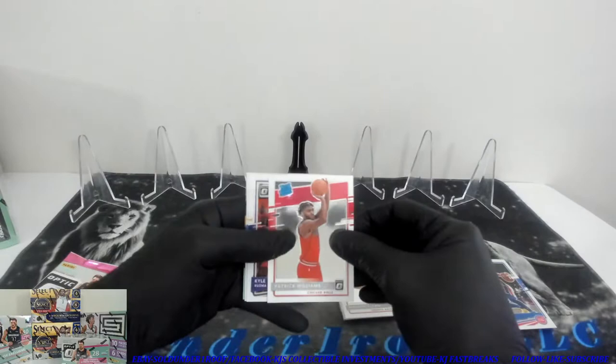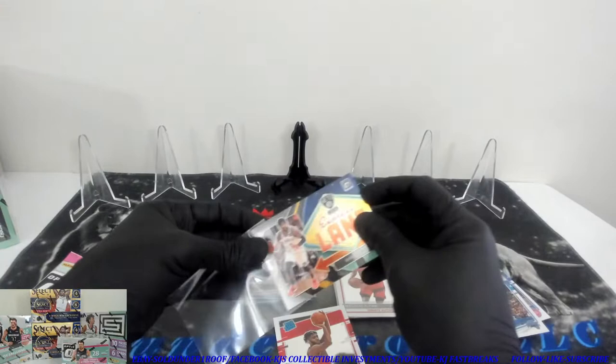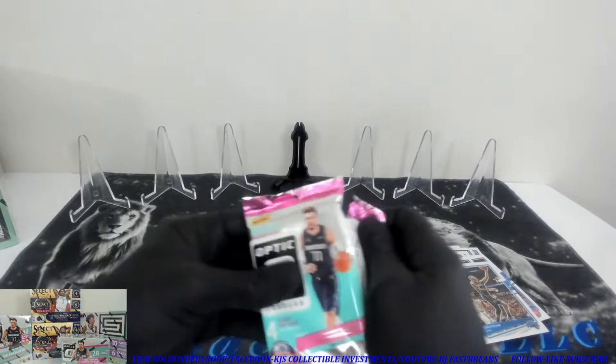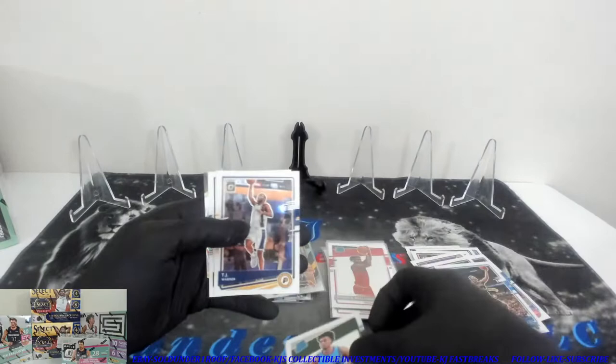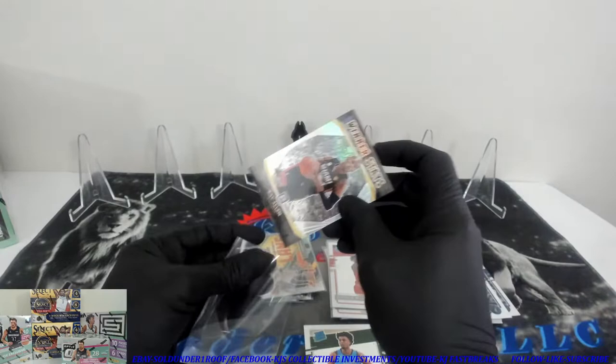Patrick Williams, Go Bulls, Kyle Kuzma, Jonathan Isaac. And we have a Kyrie Irving Express Lane. And last pack of this blaster, Jordan Poole, TJ Warren. Got a Jarrett Culver. Ray Allen Winter Stays Hollow. Very nice. Speaking of three-point shooters, there you go.